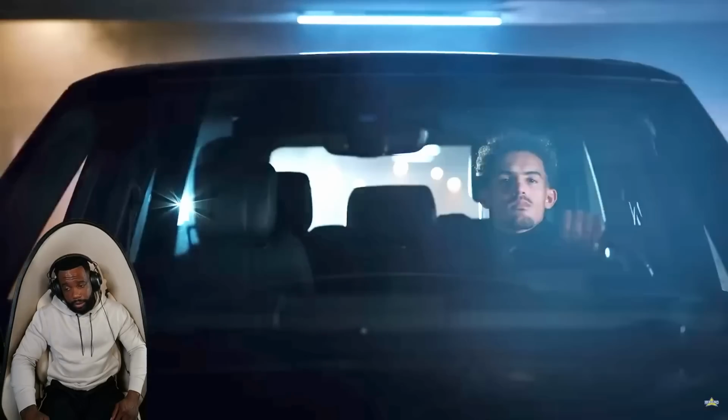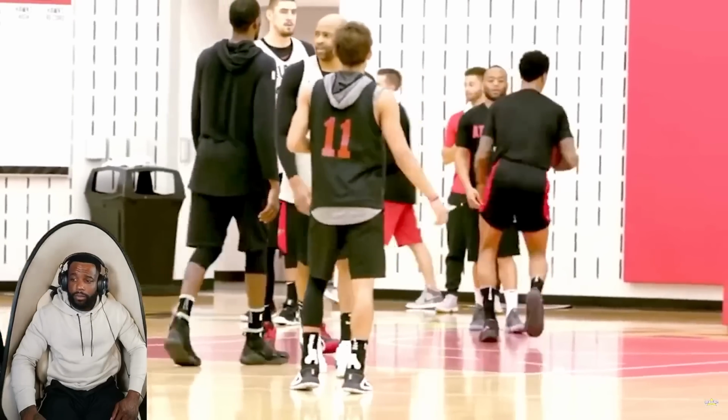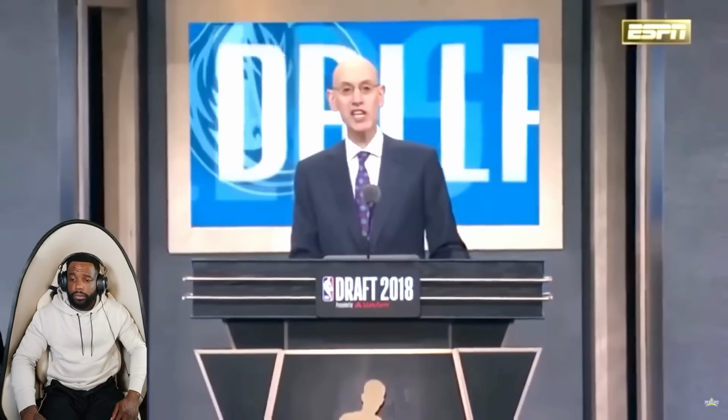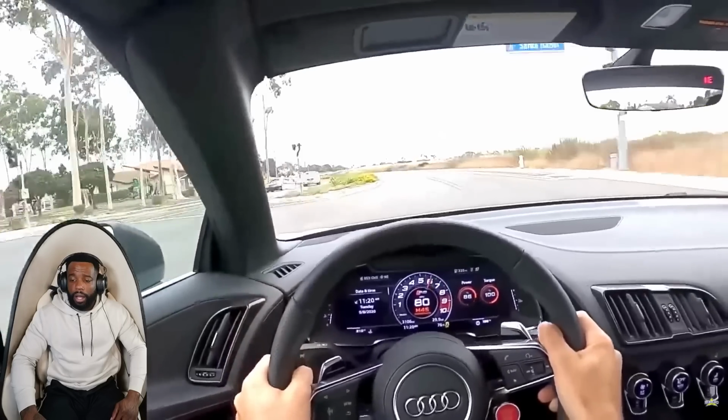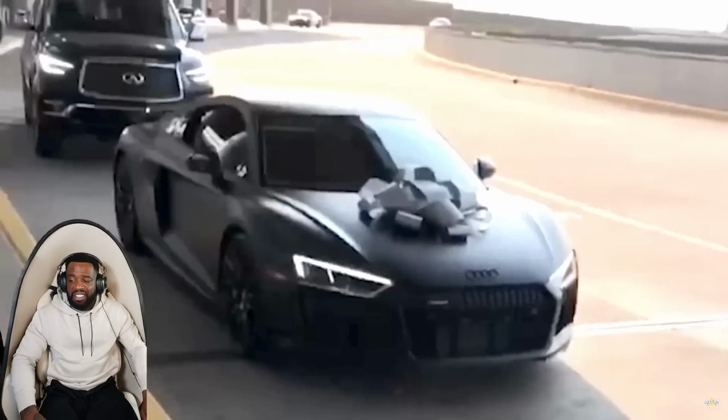Because what Trae Young bought with his first check got his ass clowned in front of his entire team. See, in 2018, just a month after being drafted, Trae used $166,000 of his first check to cop his dream car, a brand new 2019 Audi R8.